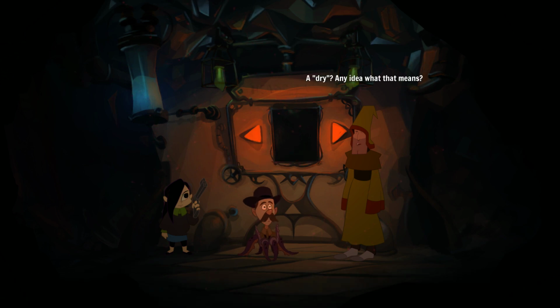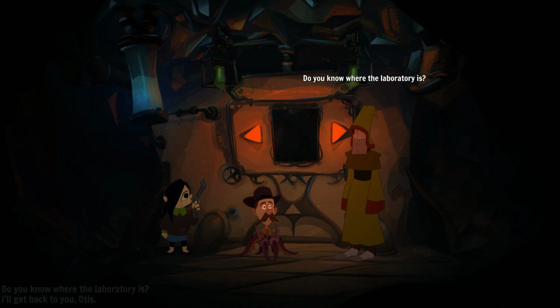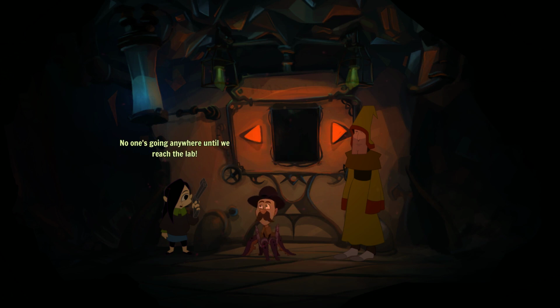Dry. Any idea what that means? One can only assume it has some negative implications, but that's pure speculation on my part. Do you know where the laboratory is? Yes, I do. You don't want to go in there, do you? Indeed, we're chatting away when we should be getting out of here at this very instant. No one's going anywhere until we reach the lab.